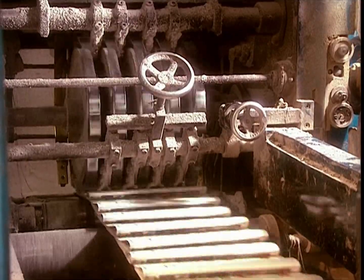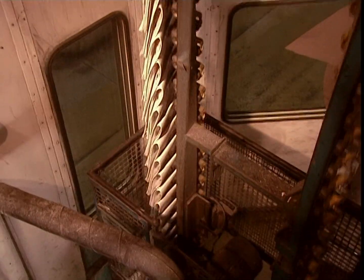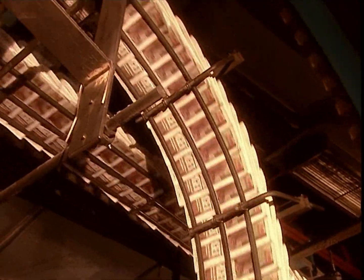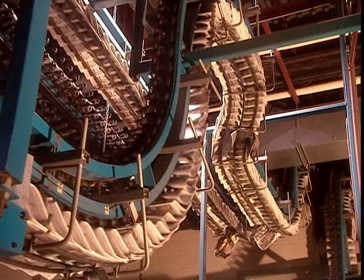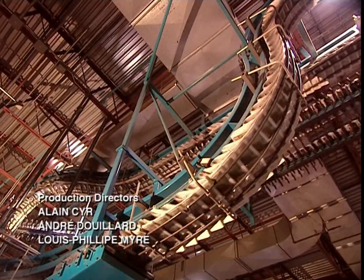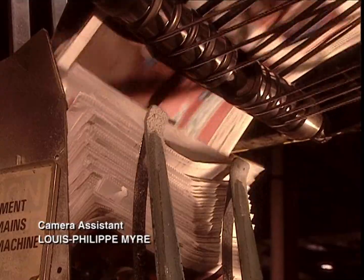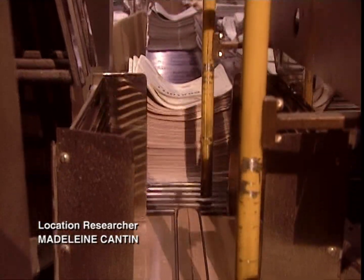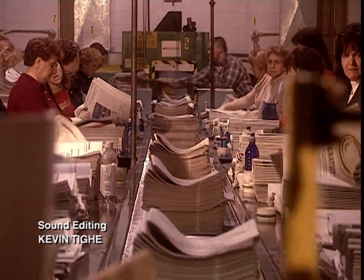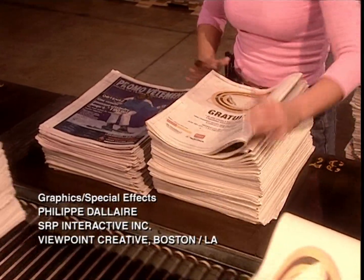Machines automatically assemble the pages in order, then send them off to the shipping department. The stacker makes piles of 50 copies for delivery. Then workers hand stuff the inserts one by one.